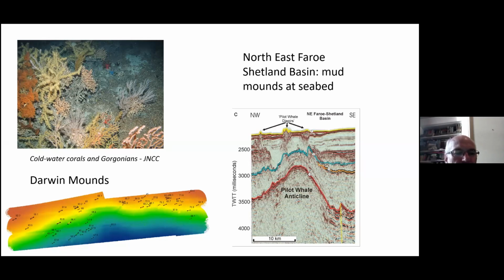These are very small, and you can't really see them on this multibeam. You need better multibeam to do it, but you can see the pictures that you can get. And the seismic line on this side here, in the northeast Faroe-Shetland Basin, which is the largest marine protected area in the UK, is right in the north of Scottish waters. And there's all sorts of sponges and all sorts of things that they found.